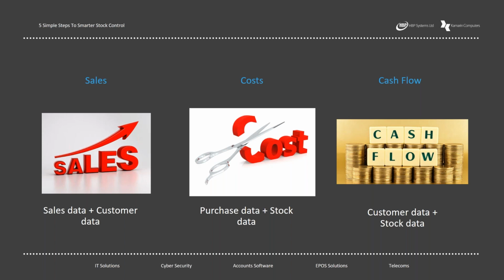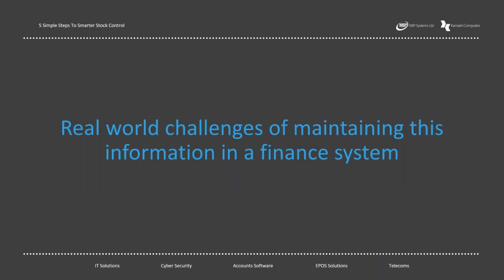So it becomes so obvious that what's going on in our warehouse, what's going on in our stock room, has to be visible to the finance system, so we can have accurate reporting, so we can make decisions and not find out till the end of the quarter or the end of the year what's going on. We need to know this as soon as possible. But why doesn't this happen? Why doesn't information flow into the finance system as quickly and as efficiently as possible?